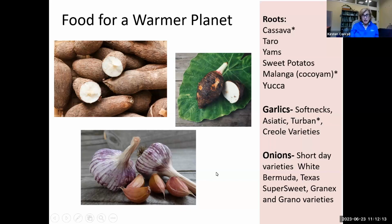All right, so we were starting to talk about climate change on some of the slides, but I want to mention some of these to you because these are things that we probably ought to consider. These are things that are not being grown widely, but these are crops that tolerate hotter temperatures. For the most part, they are annuals. And they are things that are going to be in our climate and need to be replanted.